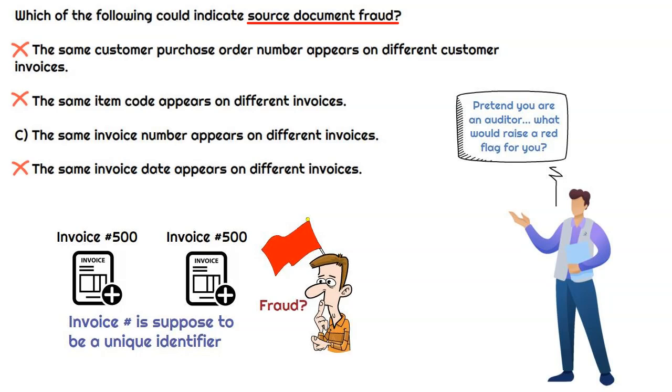And all that really leaves us with was the last option we talked about, which was the same invoice number appears on different invoices. There's no reason for the invoice number to be duplicated. That is supposed to be a unique number. That is something that the audit team would heavily look into, because that could be source document fraud. Now, we don't know why they're duplicating invoices, but that option there is the most likely one here.